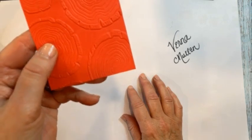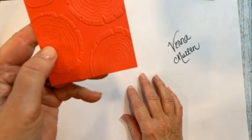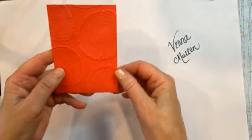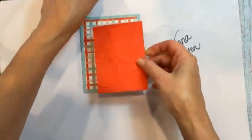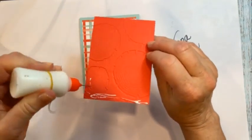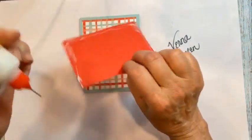Okay, so I don't know if you can see how that's embossed there. Yeah, that's a great idea, Margaret. Margaret says it would be great for scrapbooking with pictures in the rings. Great idea. Okay, so this is going to be centered on here, and you can go ahead and center your piece on there. Very cool idea.